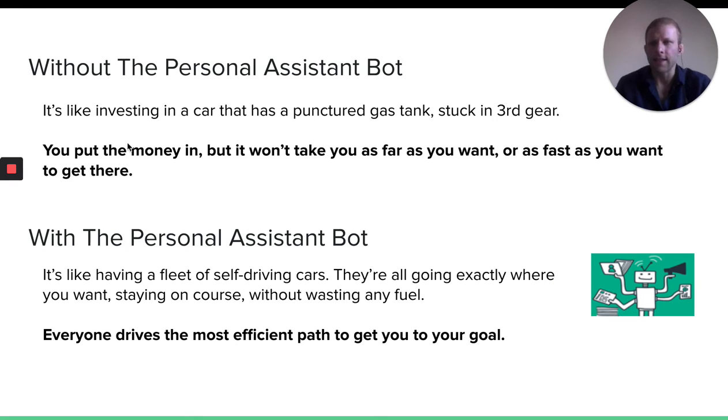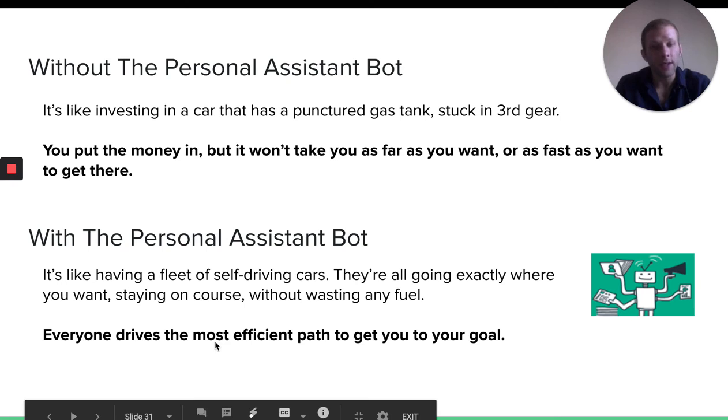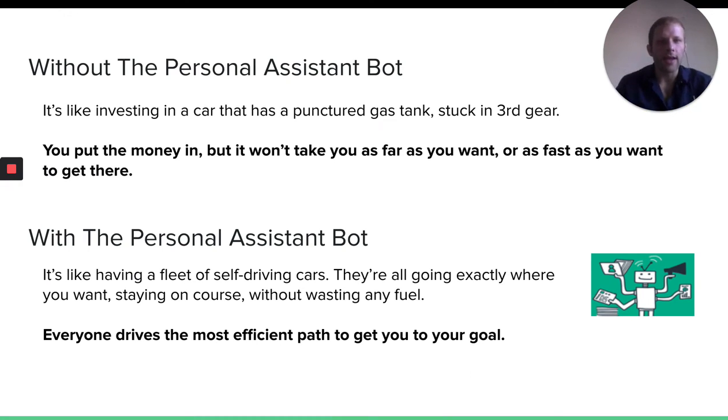Ultimately, what that means is without it, it's kind of like investing in a car that has a punctured gas tank and is stuck in third gear. You put the money in, but it won't take you as far as you want or as fast as you want to get there. With the personal assistant bot, it's really like having a fleet of self-driving cars. They're all going exactly where you want, staying on course without wasting any fuel. Everyone drives the most efficient path to get you to your goal. And this is the way that it's going to help take your sales to a whole other level.